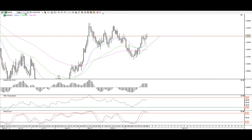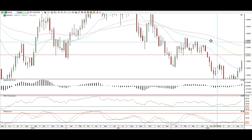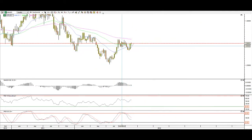But let's take a look at the weekly chart to see the bigger picture as well, and the monthly chart to determine what is going to happen. Now on the weekly chart, it's interesting.